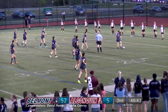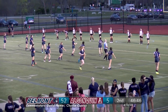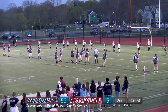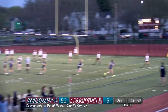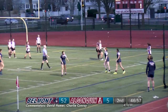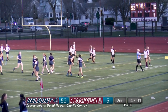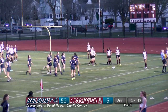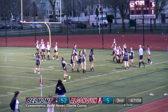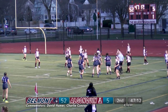Number 17, Layla, the scrum half, now taking a tap penalty. Oh, Rebecca is... I think she's going to kick the ball. Yes, she is. That's great. So we've seen another option at the penalty. Rebecca kicked the ball to touch, and that gives Belmont the line out, just 5 metres out from the try line.